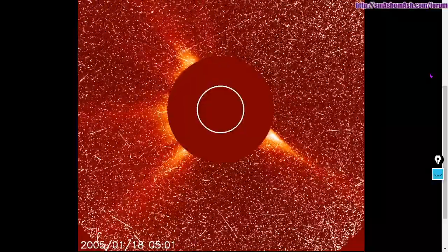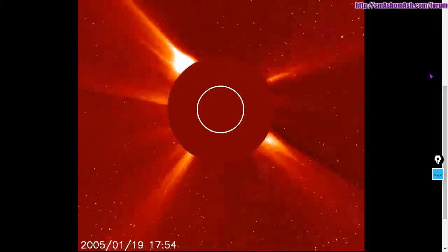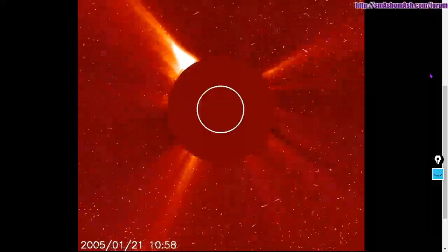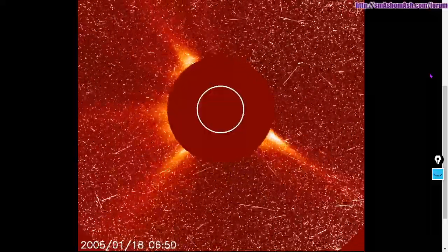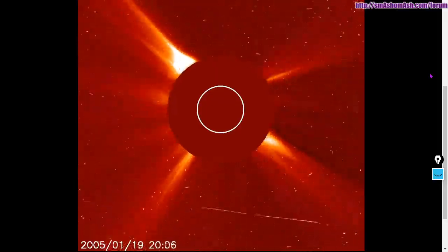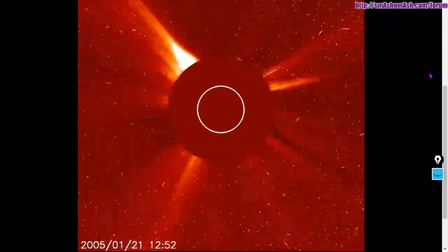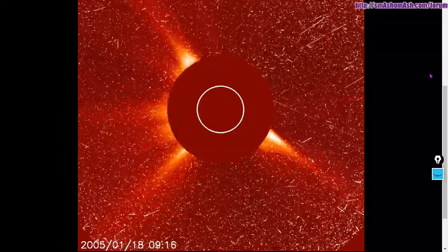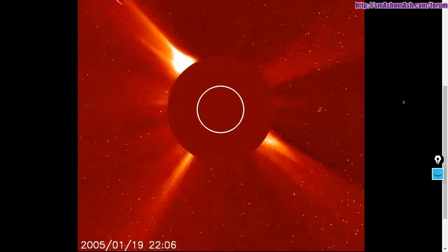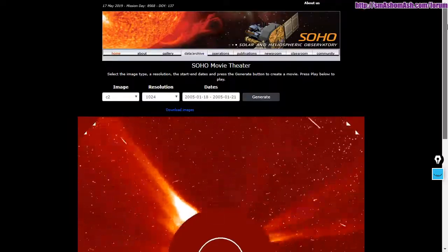This event having happened on January 20th, 2005. This coronal mass ejection arrived at the Earth in only half an hour. Low-speed coronal mass ejections typically take about 2 days to arrive. This one took only half an hour. And we're going to cover it more in depth in the cosmology segment, as there are some articles about this event. And if you want to check it out, you can view it yourself at the SOHO movie theater.